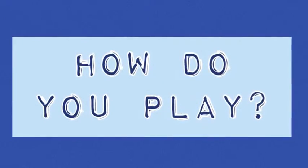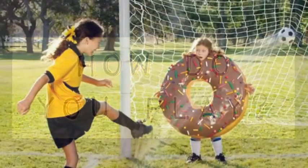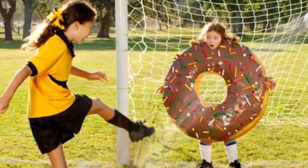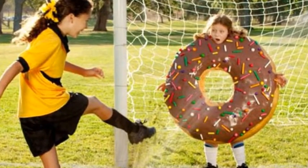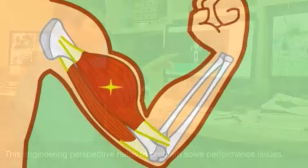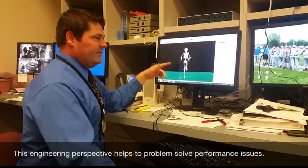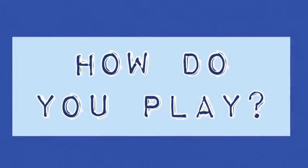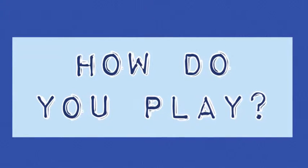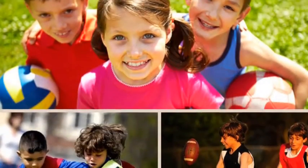Take a second to think about what you've learned today. We've looked at nutrition, sodium, potassium, calcium, and water, and what roles they play in your body, anatomy, how your body moves, and physics, the body analysis on the computer. By applying math and science, you're able to look at how efficiently you can play. So next time you're out, think about it. How do you play?